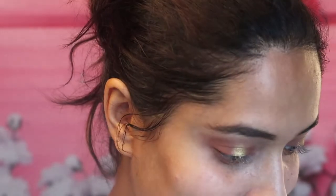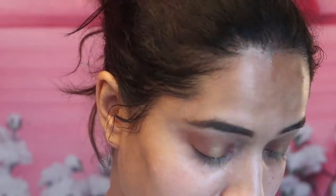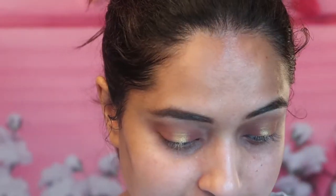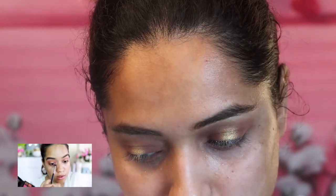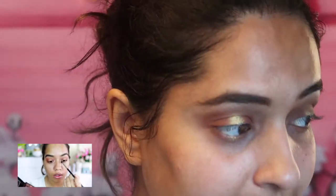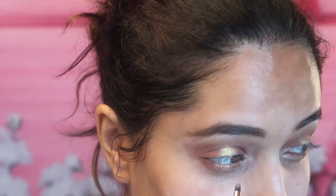So she's taking this shade to highlight the inner corners of her eyes. Now I don't have that from the palette, so I'm going to use my highlighter, the Too Faced Candlelight Glow highlighter, to do that for the inner corners of my eye. She's got a more white shade going on. This is done with the eyes.